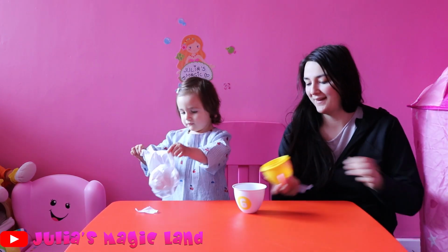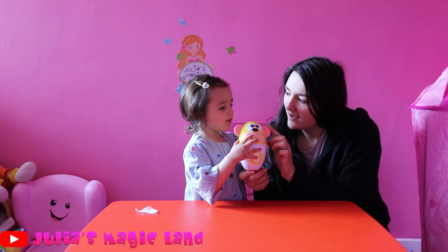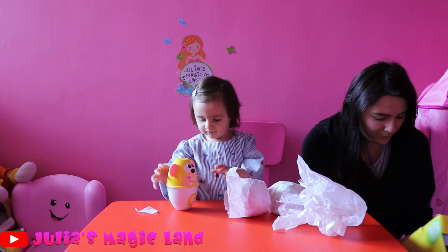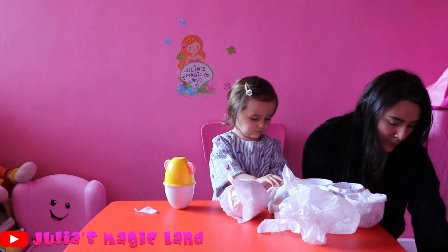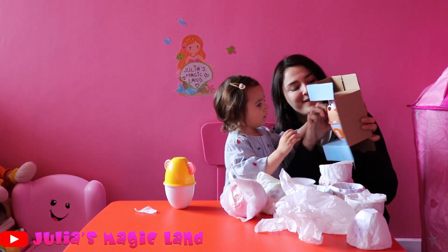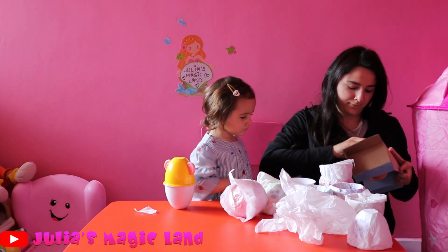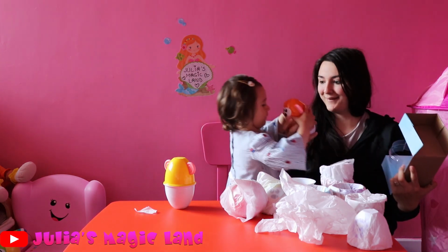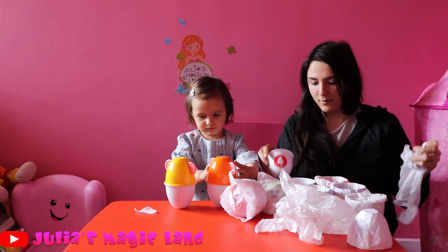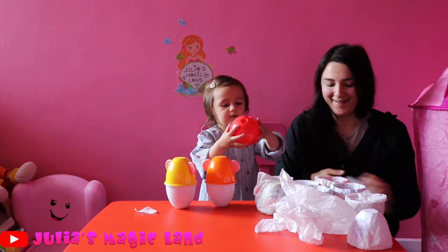Good girl. Let's see this monkey. Number 6, and it's a yellow monkey. Yes, there is also number 1, the orange one. Wow. Wow! Hoppala! I will open this fast. There is a ball! Wow!